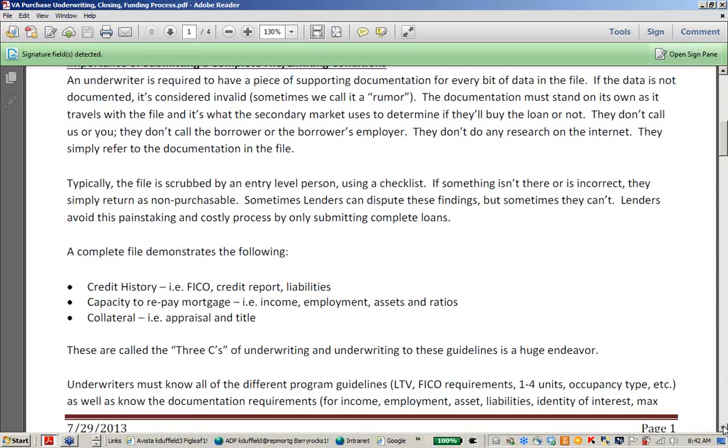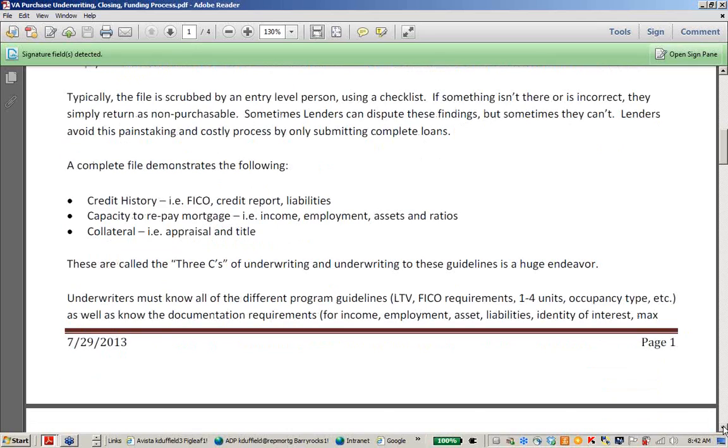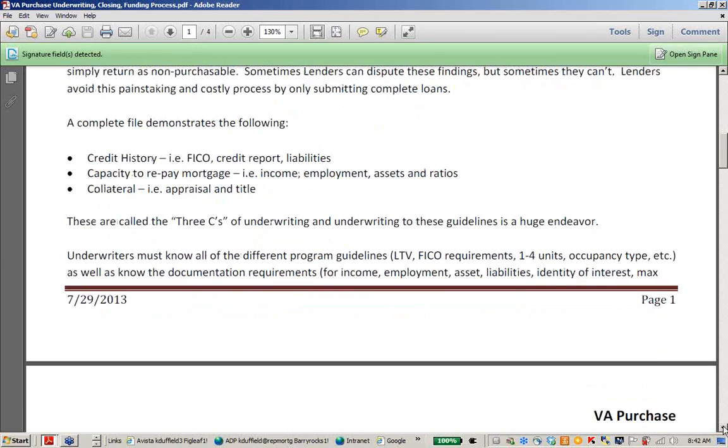What we have to underwrite for, and what the file has to demonstrate, is the borrower's credit history, which includes their FICO and their credit report and a review of their liabilities. The borrower's capacity to repay the mortgage, so we're reviewing their income, their employment, their assets, and their ratios. And we're reviewing the collateral, which is the appraisal and title. These are known as the 3 C's of underwriting. If anybody ever says that, that's what they are: credit, capacity, and collateral.